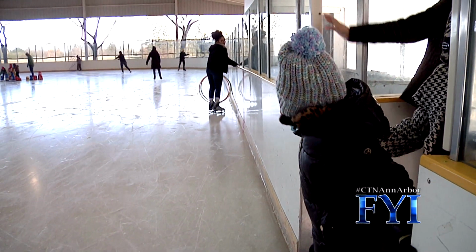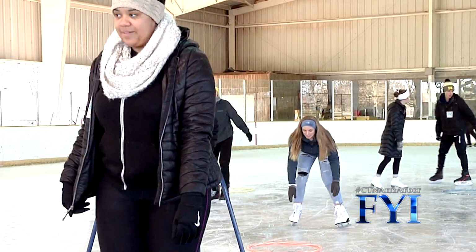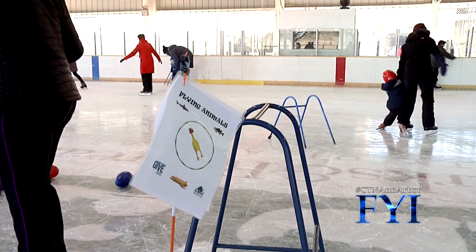This is a regular open skate activity at the ice rink, but what's special is that there's volunteers here coordinating and facilitating games and activities. It's basically games all around the rink, and it's just a really fun day to get to know other people and have some fun.